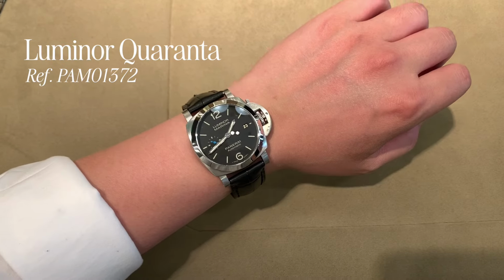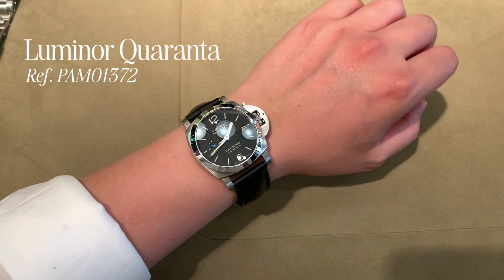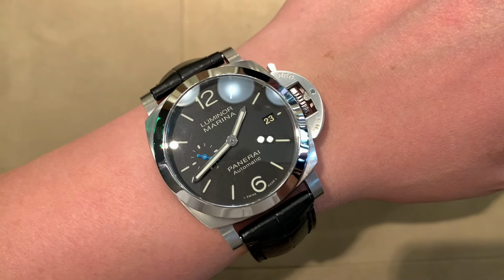But anyways, we walked around. She asked me what I was wearing, and I had the Tudor Prince Chrono 79260 on. And she's like, oh, is that the 42 millimeter? And I was like, it's 40 millimeters. She's like, okay, maybe you might like the Luminor Quaranta. I don't want to butcher this name, but I probably am. Quaranta? I don't know, but the base model Luminor is 40 millimeters, wears absolutely amazing.